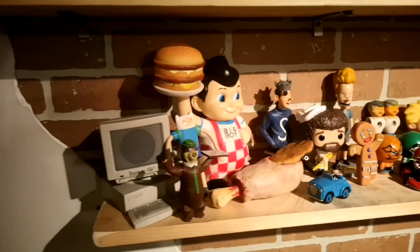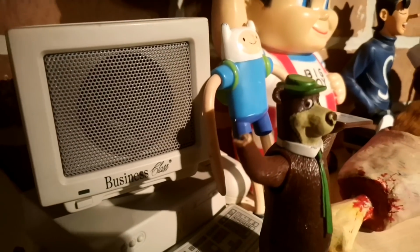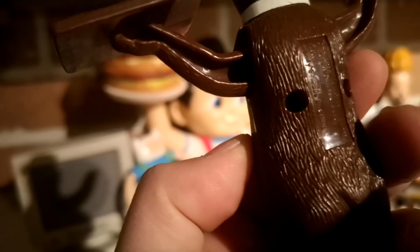Yeah, I think that's basically it. Oh, Yogi Bear is missing his hand. I'm not sure where it went. This may have been a McDonald's toy as well. Probably was. He's actually a Wendy's toy. There we go. So yeah, that's part of the collection.